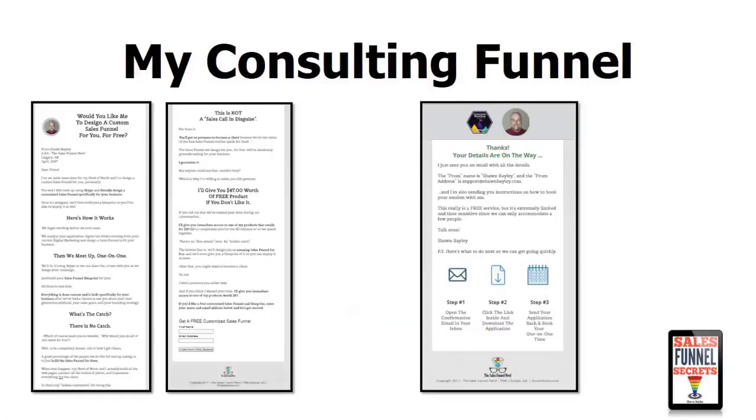Isn't that awesome? Now this one here, this is my consulting funnel. But it was actually so long on the message on the first page that I had to chop it in half in order to squeeze it onto this slide so you could see it at all without having it super squished. So that's actually one page on the left-hand side there, and then on the right is the thank you page that tells them what to do next.